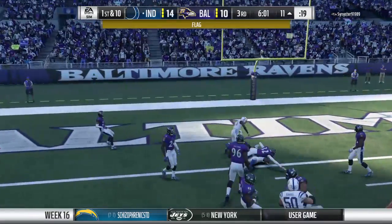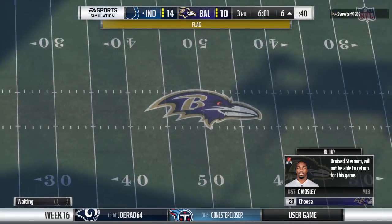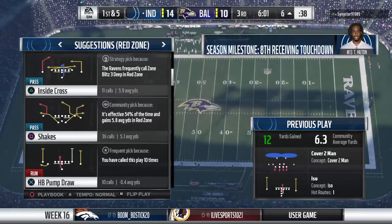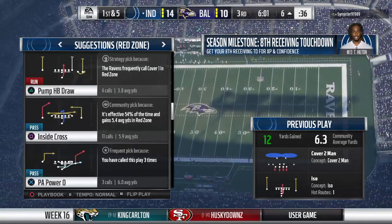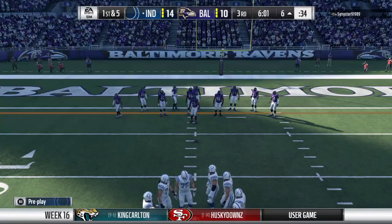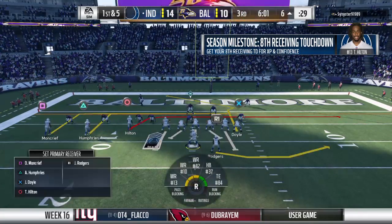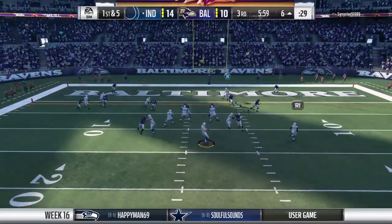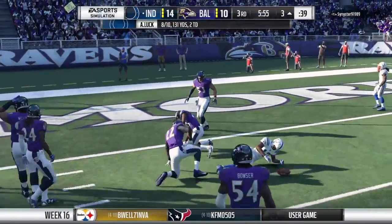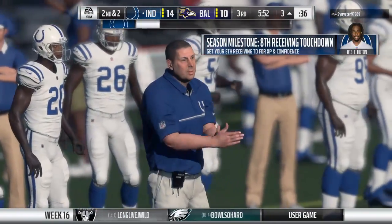Throwing is low, and that'll be incomplete. We do have a penalty flag down, however. Let's see what that's about. So they will accept the penalty and move forward. A shotgun snap for Love. The quick slant caught. And he'll be brought down here at the 3-yard line. The completion good for 3, and it's second down.